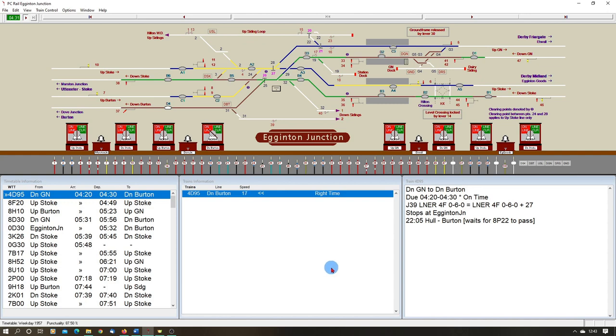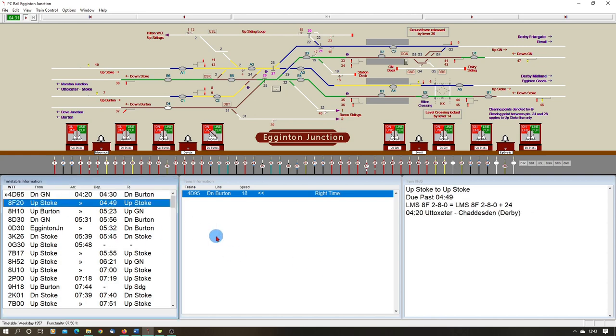Right. So we've got one up stoke. What we do at this time is reset all these points again. So we need 29, 28, put back to normal, and 25. Then relock with the facing point lock. He's now clear. 37 back. And there's just out of section to wait for now from Dove Junction.